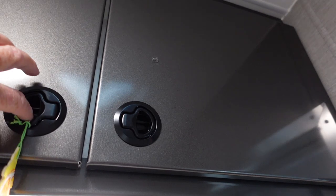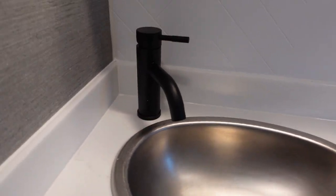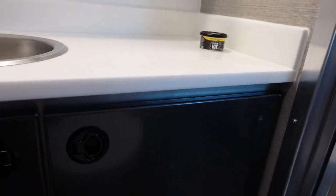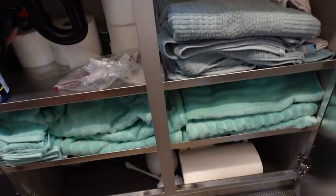I love it. Got storage up here. All kinds of storage. Of course, I'd have to get my step stool if I put anything in there. Got a medicine cabinet with mirrors. Sink. We've got hooks for towels. The towel rack. The toilet paper roll. And then, of course, we have storage all down here. This is where I keep the towels and things.